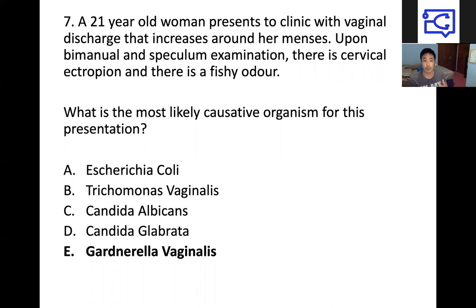Looking at E. coli, that's not the correct answer because even though that's the most common cause of a urinary tract infection, this patient doesn't have symptoms in keeping with it. Okay, Trichomonas vaginalis is a good thought process as well, but it's not quite in keeping with the fishy odor. You tend to get a frothy discharge, and lots of it, and there usually is some previous sexual contact, which is not stated in this question. Candida for C and D, that's not quite in keeping with it. You tend to get curd-like discharge, more vulval irritation and pain, dyspareunia, and things like that.